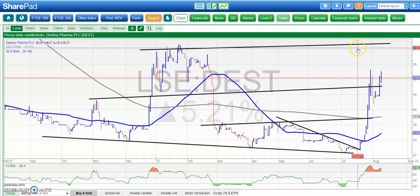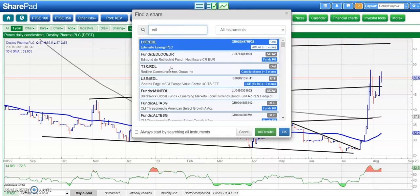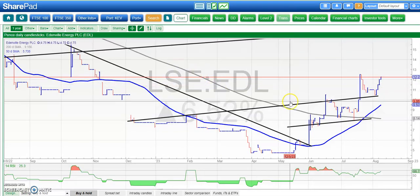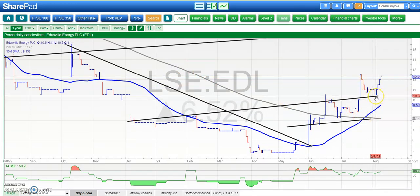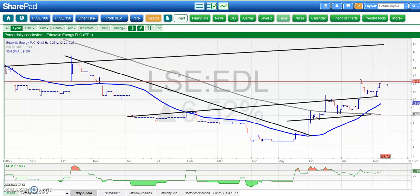On to another stock which is doing us proud at the moment, Edenville Energy. I'm not sure when they're going to change its name, but a U-shaped bull flag here. We hit our first target there around 10.25 pence. Found support at that level and above 10.25, looking for a new push to the upside as high as 17 pence, which is a 1-year resistance line projection.